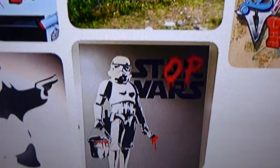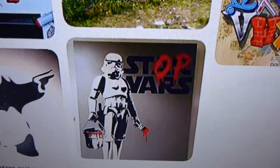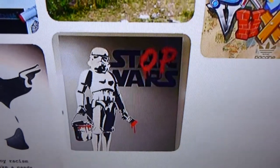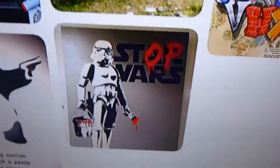So this one as well, what I love about this image is that it's very simple. Everybody knows about Star Wars, and here's this guy fantastically painting. He's got his paintbrush here and he's got his paint bucket here, and he's saying, stop wars. So it's a really simple idea, but it's really, really effective.